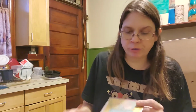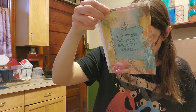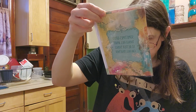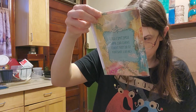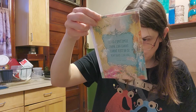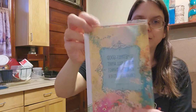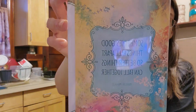Oh, one of the things I've been doing, this is a deal. If you have to go to Whole Foods anyway, this is a really nice deal on little cards. These are made in America, right? Let's see. Eco-friendly, made in the USA, and sustainable. So they're made with wind power paper. They're printed using 100% solar power and 20% less waste than conventional printing. And they're also $2.99. So here's one of the cards that I saw at the checkout counter. It says, sometimes good things fall apart so better things can fall together, by Marilyn Monroe. And then the inside is blank.